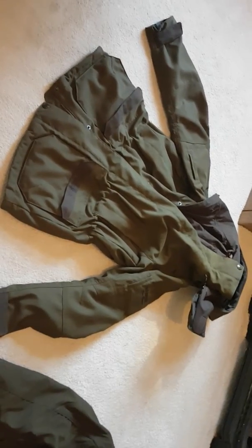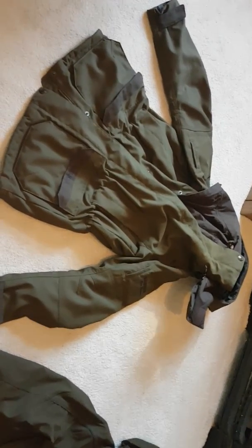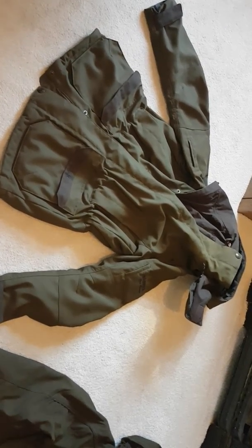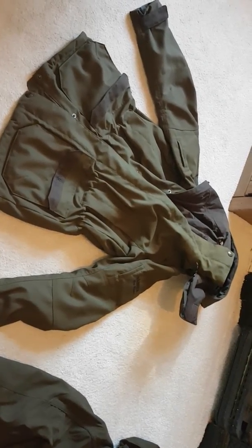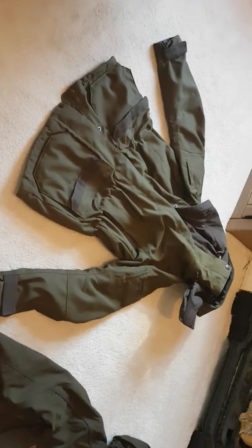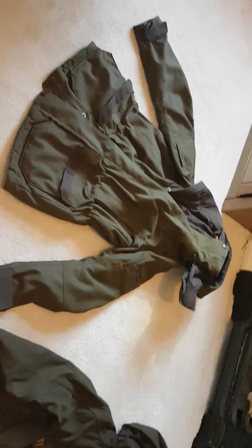So for me, if I was mainly shotgunning, then I would use the Pro Hunter X. You've also got the reflective armbands, which are useful if you're beating or whatever and you want to be visible, or if you're on the continent shooting.